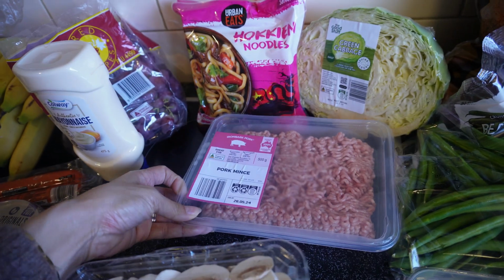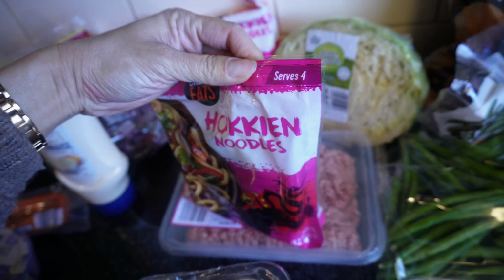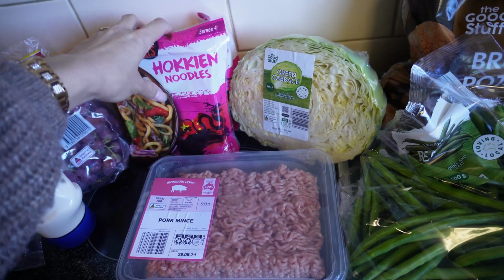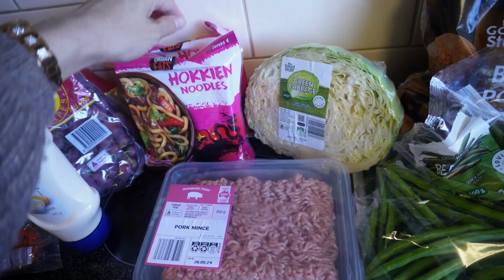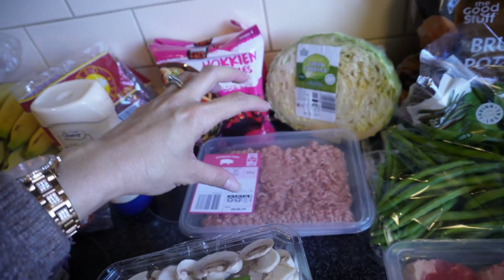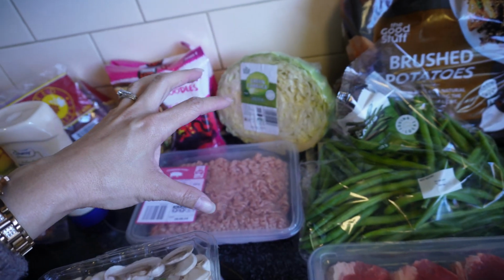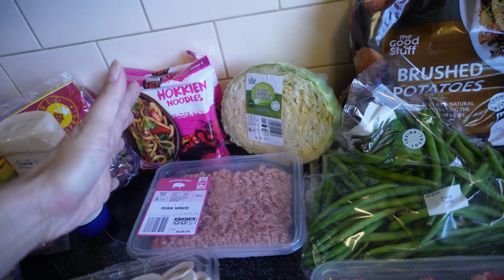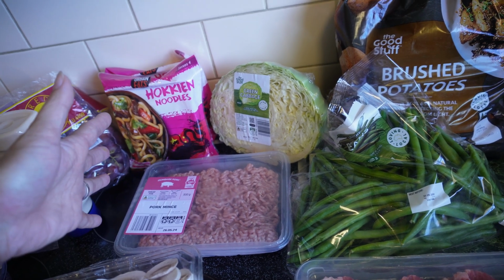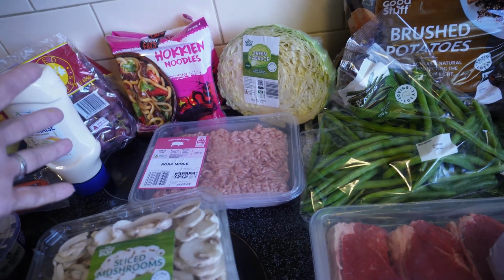So I've got some pork mince. It said that one of these serves 4 people. Like how? Like 4 children? That looks really small to me. So I've got 2 packets of those. I've got some cabbage, and then I'll use up some beans as well. So that will be a part of those flavors. And I can even add the lemon juice to that to make like a honey soy sauce or whatever I feel like, teriyaki. I have all of those ingredients, staples in my pantry anyway. So whatever I feel like on the night, I will pull together.